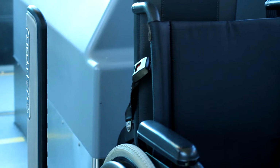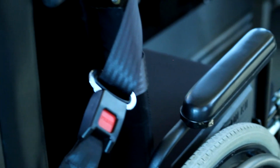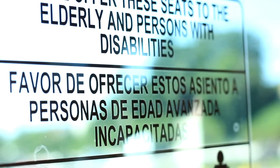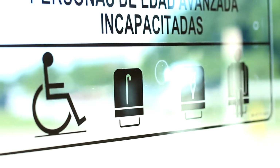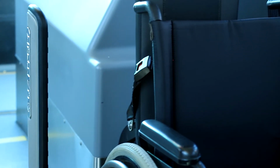Independence is very important, and this securement system allows passengers to not be dependent on bus operators. Quantum has effectively taken securement to a quicker and easier process by literally the touch of a button. Please note, securement options may differ on our buses and may not have the Quantum system. And your mobility device must fit certain criteria to be transport compliant.